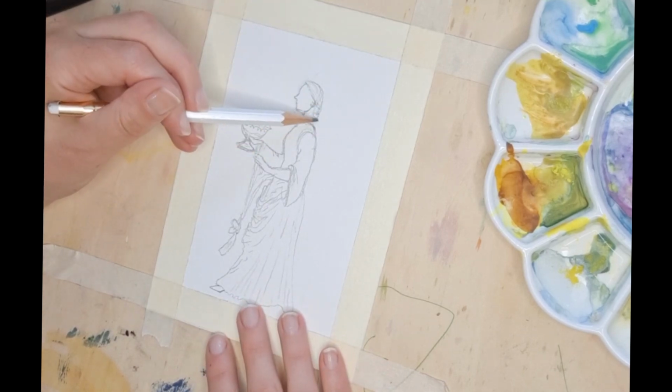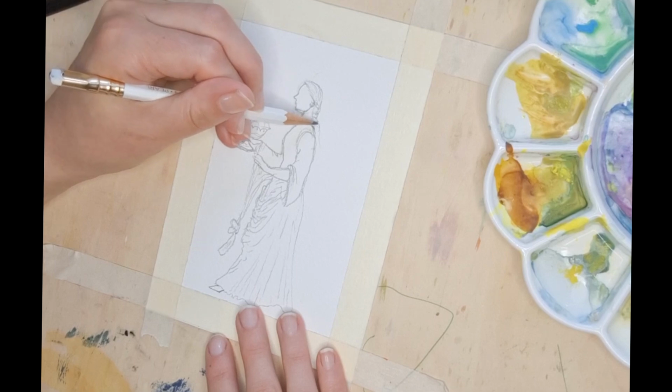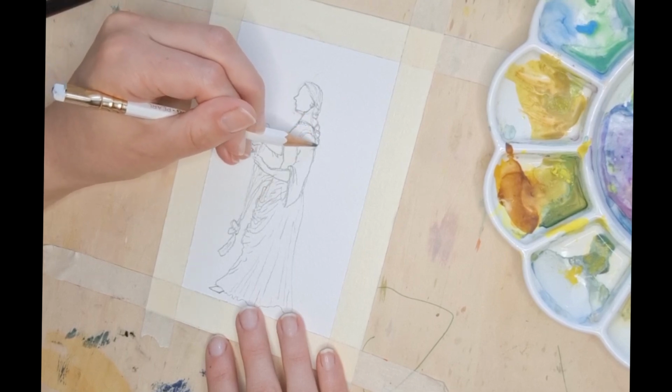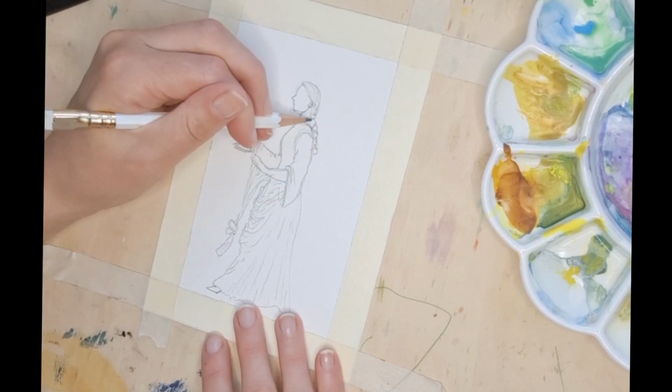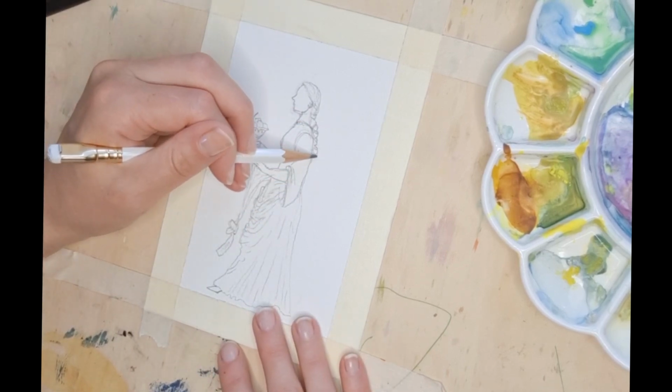Her hair is very interesting. It's like a long braid, but there's fabric covering it. It's braided in with a long strip of fabric, and it looks like there's two of them.